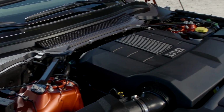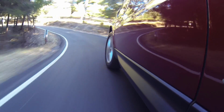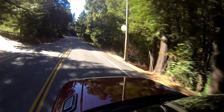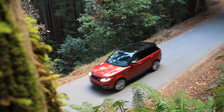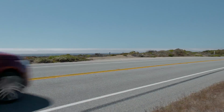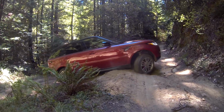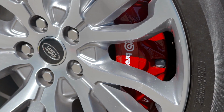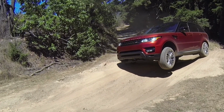Of course, the monster engine helps a bit. The 5-liter supercharged V8 has two distinct personalities. On the one hand, it can catapult the 2.5-ton Rover to 60 in 5 seconds flat. On the other, it can tow 7,700 pounds. In the morning, I went 140 miles an hour without a care in the world. In the afternoon, I climbed a 48% grade on sand. The 15-inch brakes are bigger than a Ferrari Enzo's, and through either hill descent control or radar cruise control, work on their own.